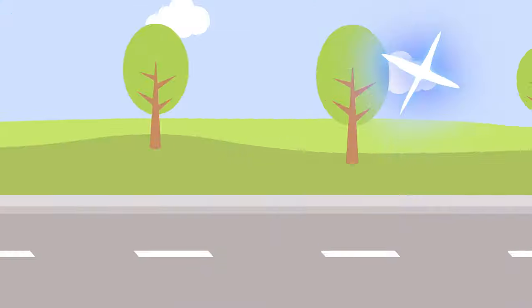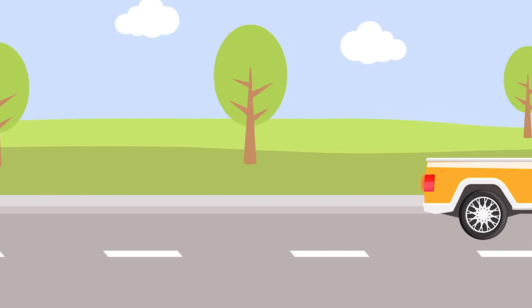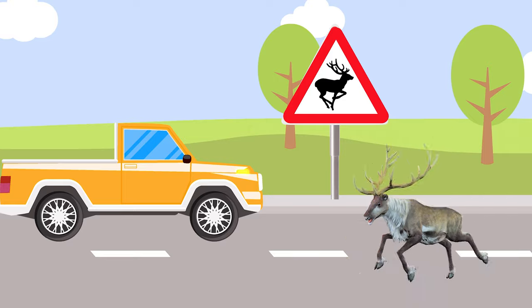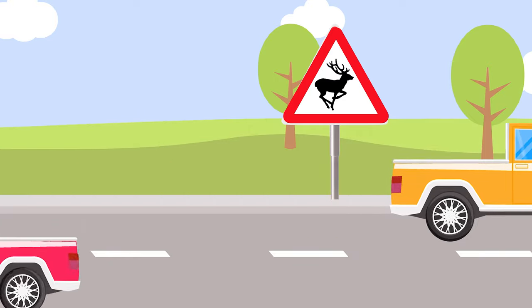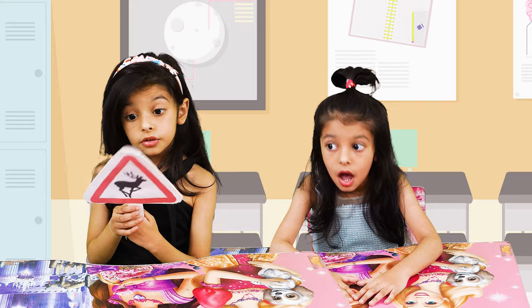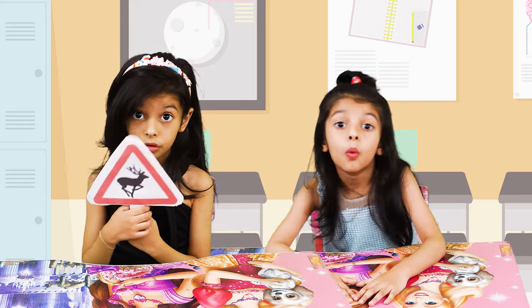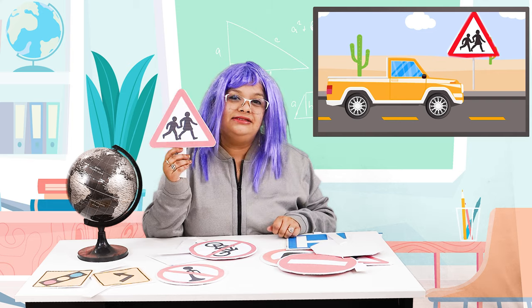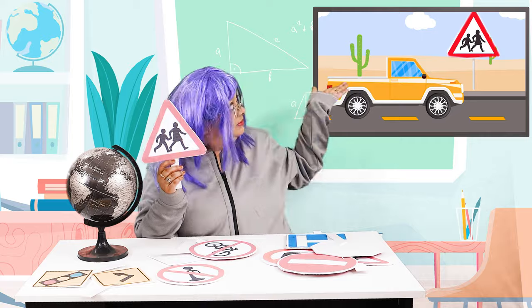Animals on the road. Careful with the sign. Okay? Look. Animals on the road. This is the sign for school ahead. Okay? Let's see.